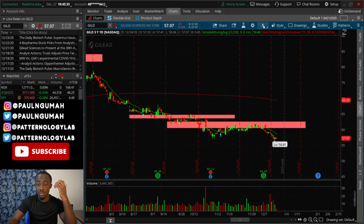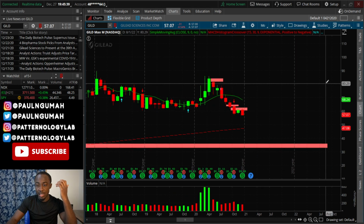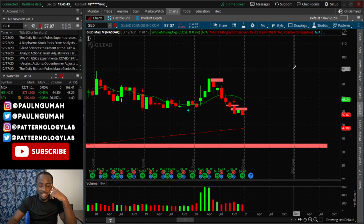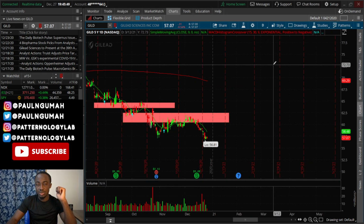Is it at a low? Yeah, if you look at it on the monthly, I wouldn't advise anybody to dip buy it. Not yet. The coast is just not clear, and it's just not obvious enough.